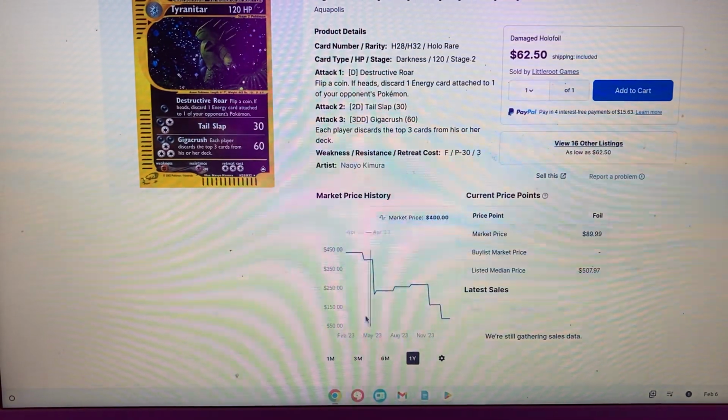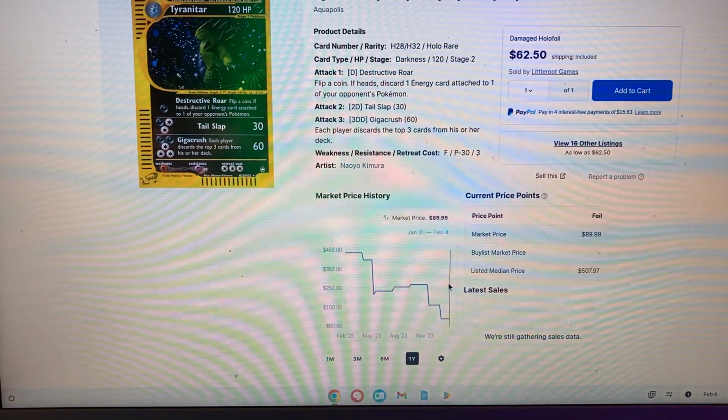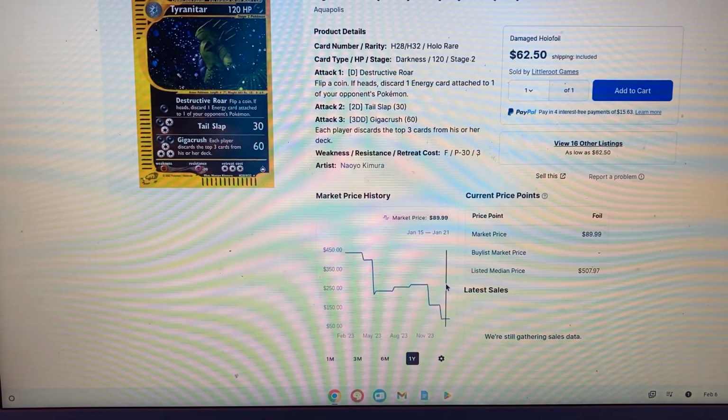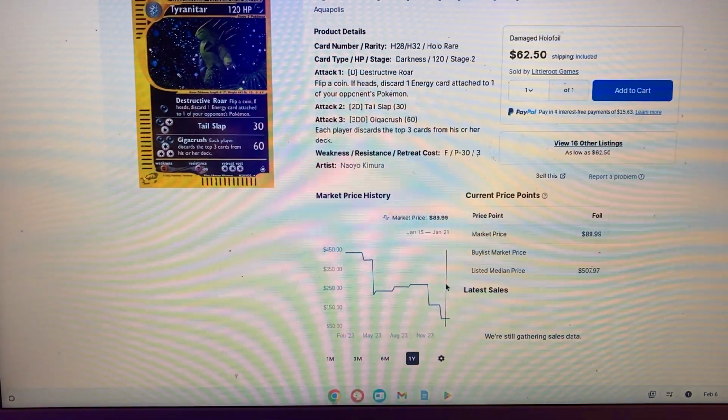With a year ago price tag of $437, this card is not going to be down as low as it's going to be for that much longer. At $90, that is a steal, and I will be stealing that steal. Thank you, good sir.